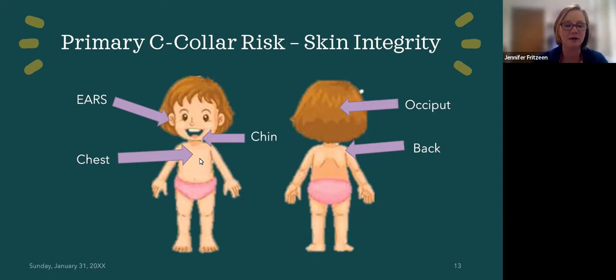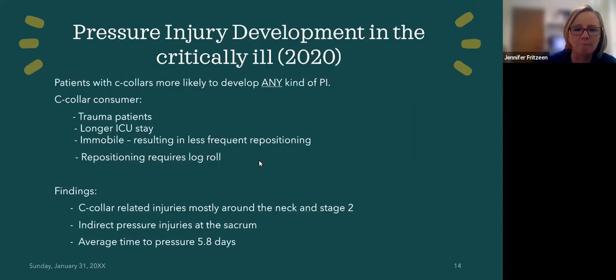That chest, if you're laying down, the chest actually gets some push on it. And that's relieved a little bit as we sit our patients up. The back of the head is a vulnerability, especially when you have patients who are pretty sick in our ICUs and they're not able to turn very much. And of course, then the back, mainly those shoulder areas where that C-collar is going to sit. And we'll look at that more in depth in a little bit.